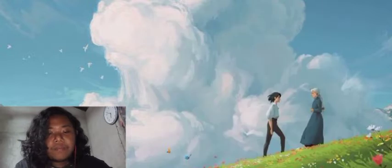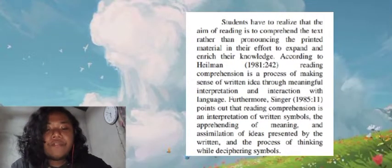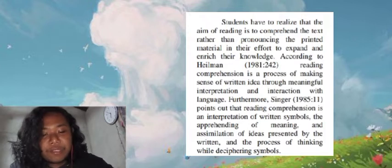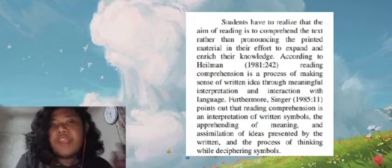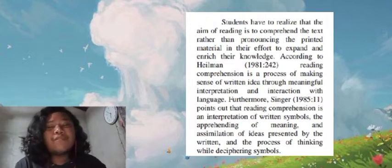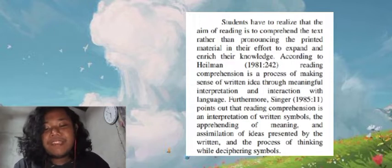Good. Well, let's get down to the introduction. Students have to realize that the aim of reading is to comprehend the text, rather than pronouncing the printed material, in their effort to expand and enrich their knowledge. So for the introduction, the author said that students have to realize that the aim of reading is to comprehend, to understand what you have been reading, not only pronounce the printed materials like what I did, but I do comprehend the text I've read. I just read it for you all, and I will explain it to you. So I think I'm past this.